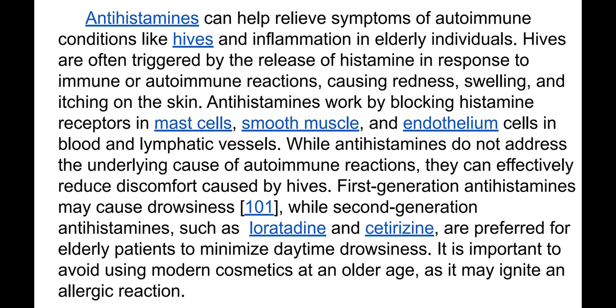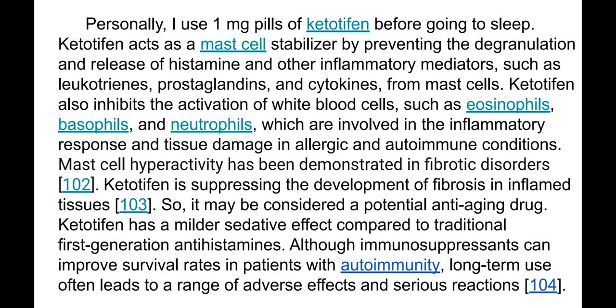First-generation antihistamines may cause drowsiness, while second-generation antihistamines like loratadine and cetirizine are preferred for elderly patients to minimize daytime drowsiness. It is important to avoid using modern cosmetics at older age, as it may ignite an allergic reaction.